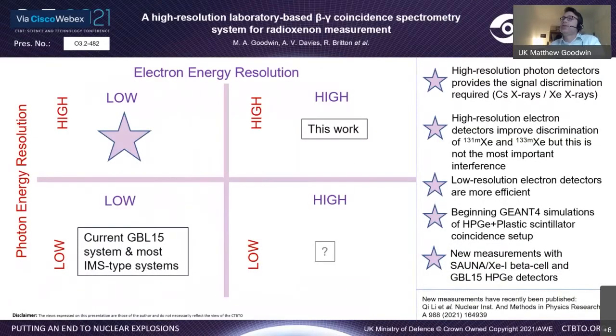This also raises some other questions because there's been quite a lot of work from many different people on different types of beta gamma coincidence spectrometry, and some have used low resolution, some have used high resolution, and this goes for both photon and electron detectors. And here, this work is obviously high resolution in both axes, and our current system is low resolution in both axes, but of course much higher detection efficiency. Others have done some work in low resolution photon spectrometers, but with high resolution electron spectrometers. But what's really interesting, I think, is the top left here. If you had high resolution photon spectroscopy with a lower resolution yet higher detection efficiency electron spectrometer.